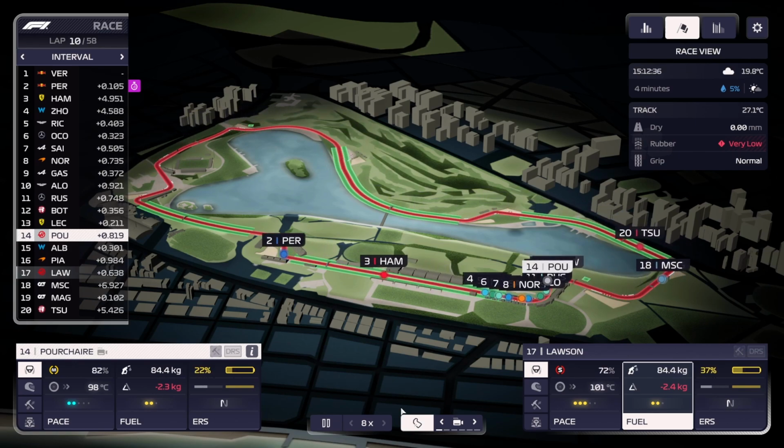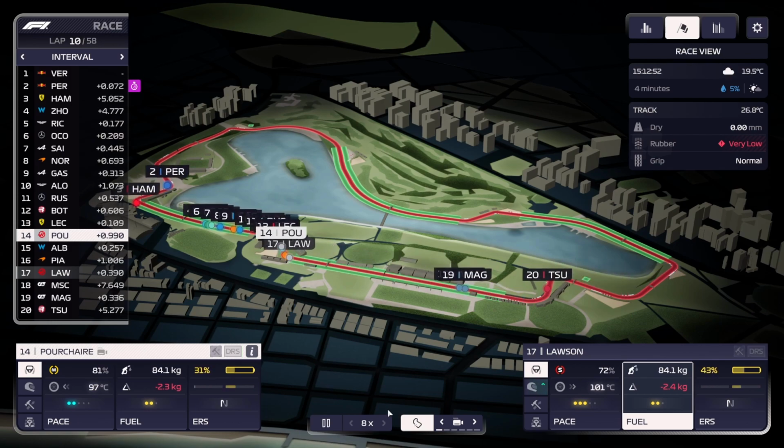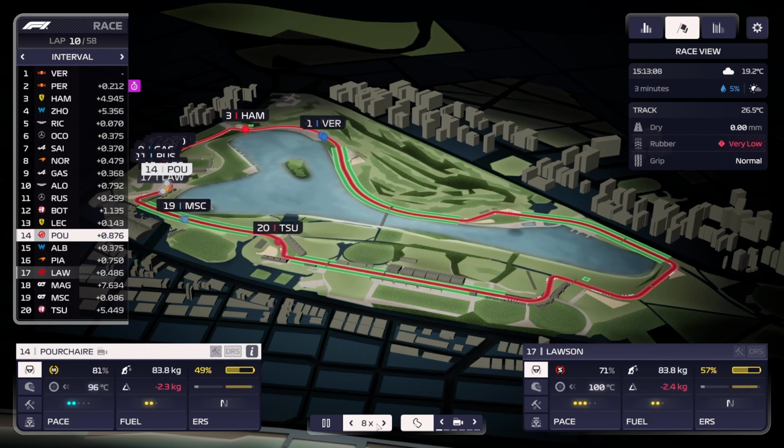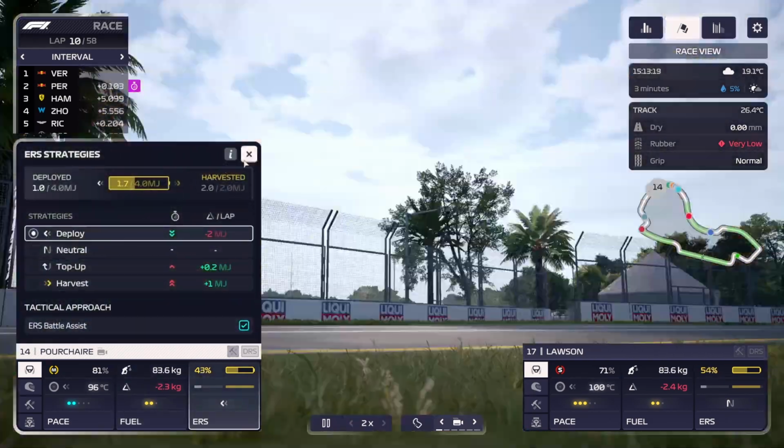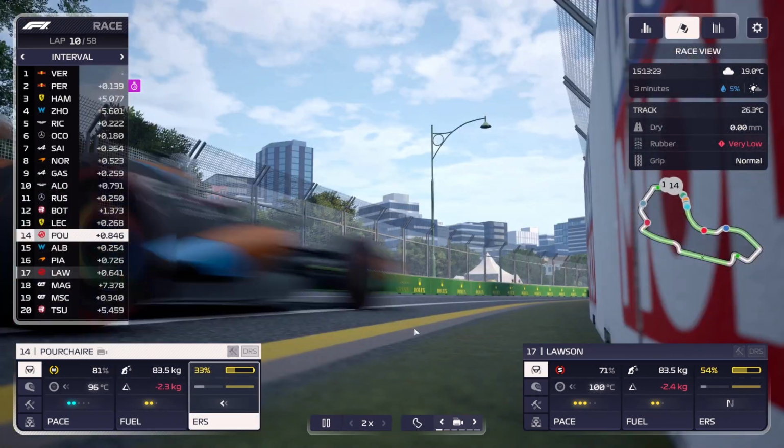Pourchaire's holding pretty good there. 14th place. Still looking to get that one stop done. We're just barely holding within the DRS there. We're going to let him deploy some ERS here to get away from Alex Albon.